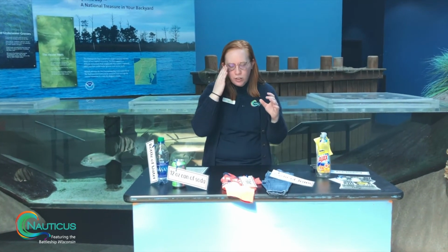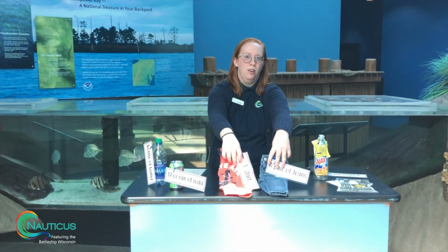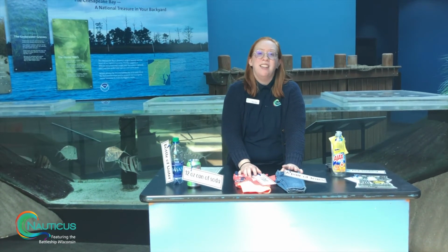We're now going to move over to some of the things that we may use and wear. I actually have two different items of clothing here, a t-shirt and a pair of jeans. They are pretty different, but these are both made of the same material, cotton. And cotton is actually a very water-intensive crop to grow.